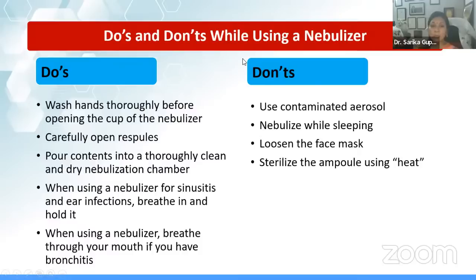So what are the do's and don'ts while using a nebulizer? Wash hands thoroughly before opening the cup of the nebulizer. Carefully open the respules for different medications. Pour the contents into a thoroughly clean and dry nebulization chamber. When using a nebulizer for sinusitis and ear infection, breathe in and hold it for some time. And when using a nebulizer, breathe through your mouth. So these are the do's which we need to remember during the use of a nebulizer.